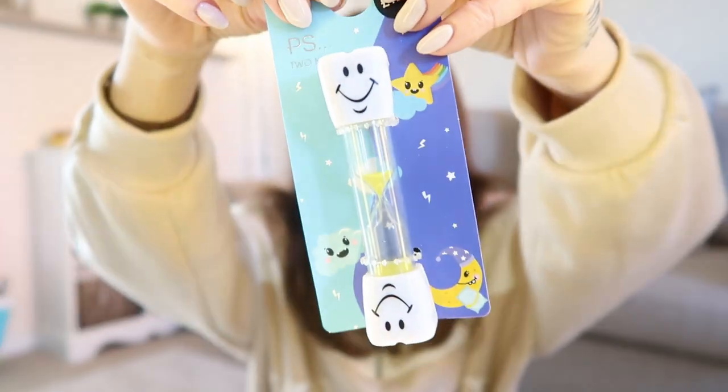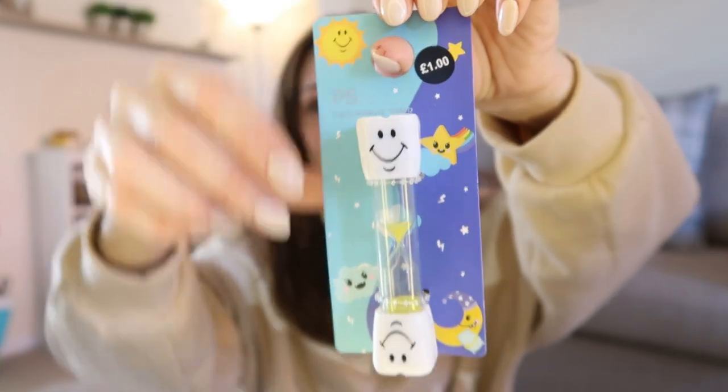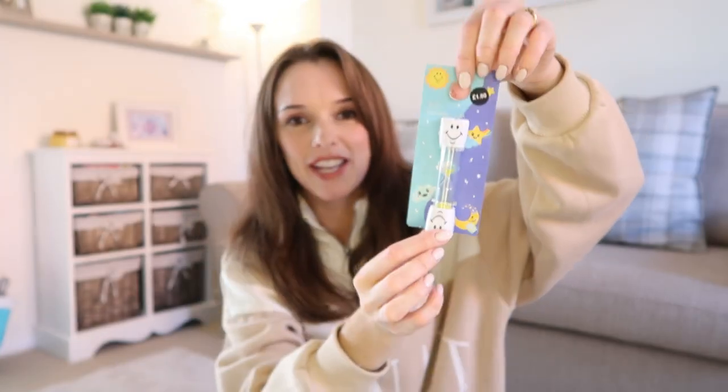And then the last thing I got from Primark, I was so excited when I saw this. If you guys know, I am back to dental nursing. I've been a dental nurse for a while now. I'm really excited about this. I'm probably gonna use this more than her, but this was £1 in their little accessory range. How cute is this? If you don't know what this is, you do know. Everybody knows. It's a little timer, a tooth timer.